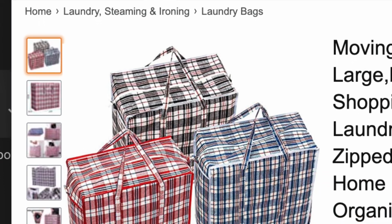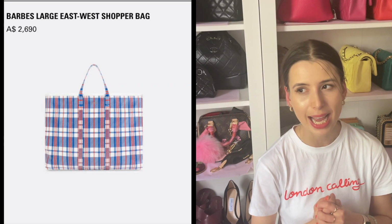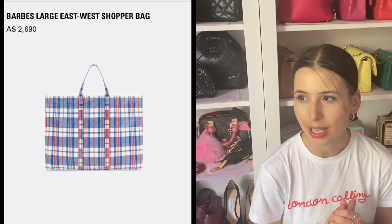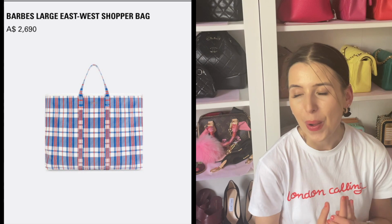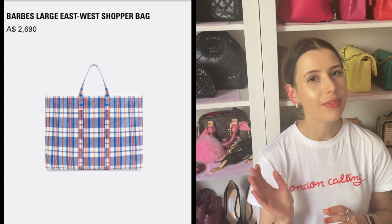And in contrast to them making fun of Hermes bags, they've also taken very everyday, non-designer silhouettes, such as these Barb's bags, which very much look like moving bags that you could get from Kmart or something, and they've put Balenciaga on them. Again, this is kind of making fun of how we see designer fashion.